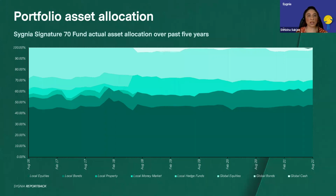On slide right now, we are taking a look at the actual asset allocation of the Signature 70 fund over the past 5 years. Local equities to the end of August in this dark green shade right here, represented at 48%. Global equities is the lightest green shade represented on the top of the screen. To the end of August, we have 22% within that strategic asset allocation. Global bonds have a 4% strategic asset allocation. You can see it in the shade I'm pointing out now. However, you can see to the end of August, we have no allocation to global bonds.